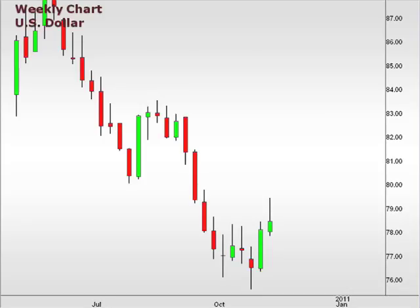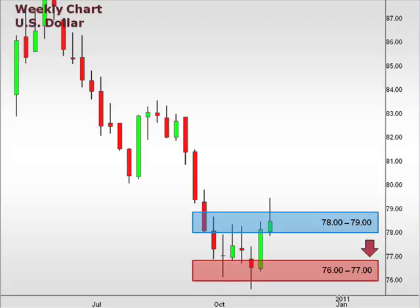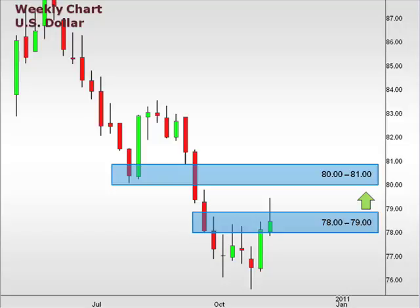Let's take a look at a weekly chart of the US dollar index. Well, the dollar index now hovers above the 78 support level. Failure to hold this level opens the window for a drop back down to test 76.77. However, a break above 79 is likely to follow through with a test of the 80.81 focal zone.